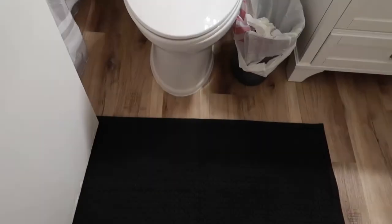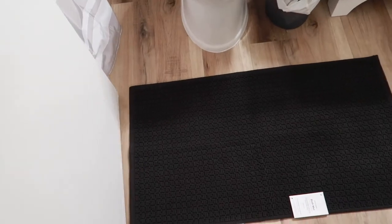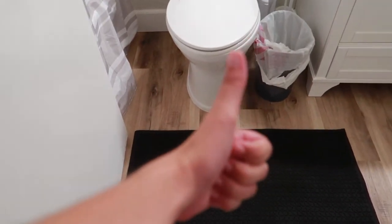Can actually easily close the door and it doesn't get stuck. So that is a successful purchase. Sweet. And I also just like the black color of it.